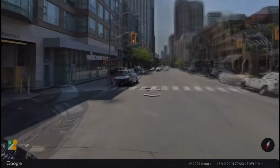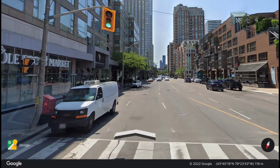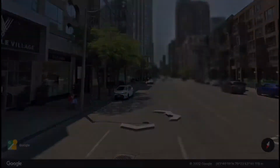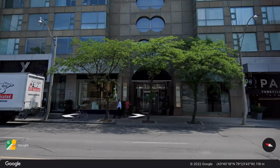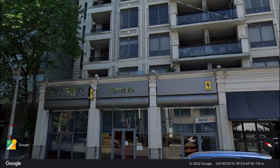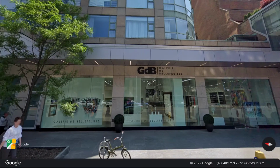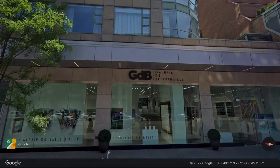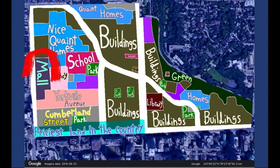These sites provide nice variety to the ever-present, high-end contemporary residential buildings, which, to a degree, dominate the landscape. These buildings tower above more elegant retail. Included in this retail is a Ferrari dealer, as well as Galerie de Belfoyer in Yorkville Village, which is yet another art gallery. Speaking of Yorkville Village, that's this shopping center over here.